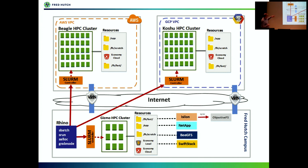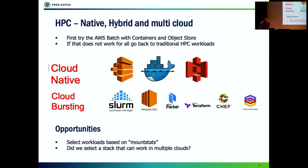And we just made a mirror copy of our internal cluster in the cloud. And this is probably a really good poster for what not to do in cloud computing. It's crazy expensive. It's slower than what's on-prem. The storage is awkward.